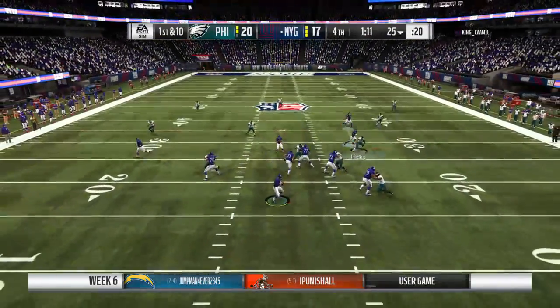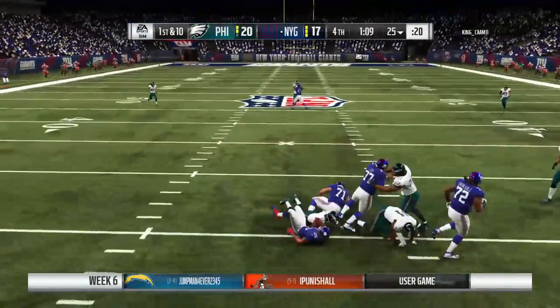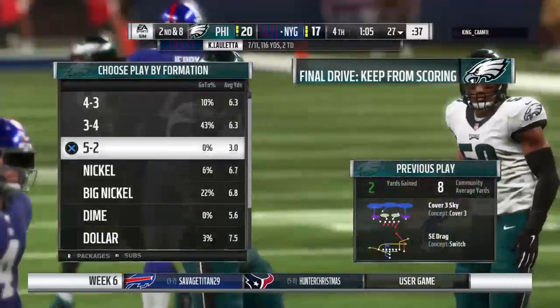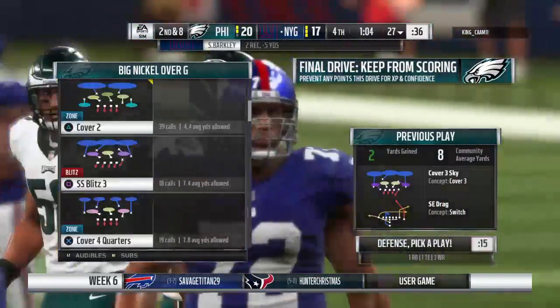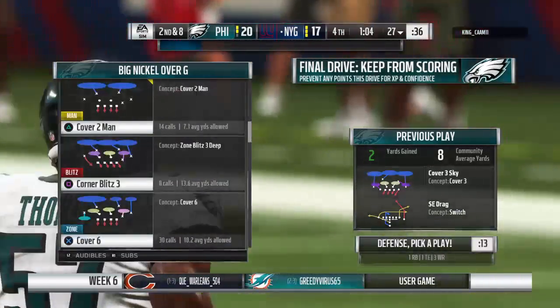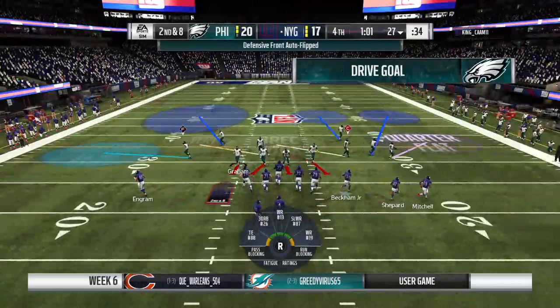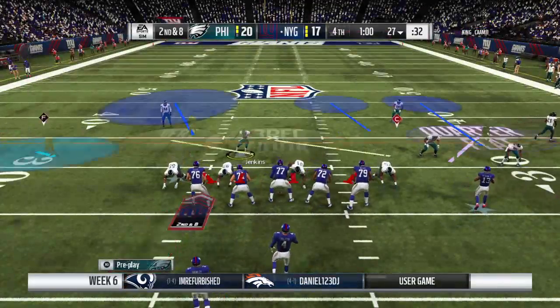To throw. To Barkley on the check down. And they'll bring him down at the 27-yard line. It'll be a pickup of just 2, and that'll make this a 2nd down. So 2nd and 8 here after the pass play for 2 yards on 1st down.